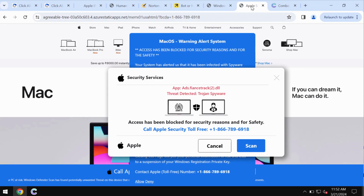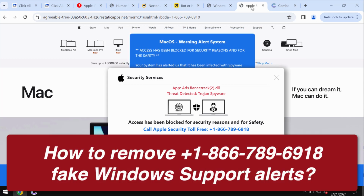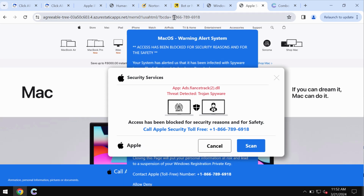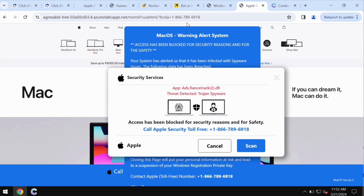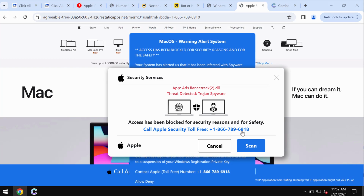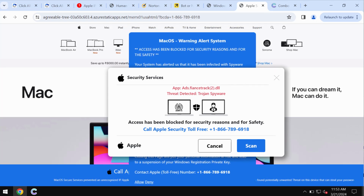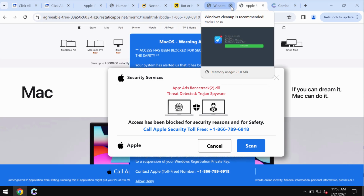My video tutorial will provide you with guidelines that will help you to get rid of fake Apple security toll-free alerts. These fake alerts quote this fake Apple support number, which is 1-866-789-6918 or plus 1-866-789-6918. Now, this is a fake number. It is not associated with Windows or Microsoft, and if you see these pop-ups, do not trust them. They are fake and obviously deceptive.